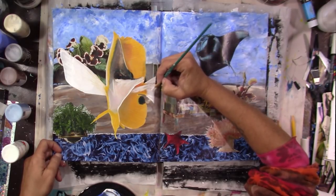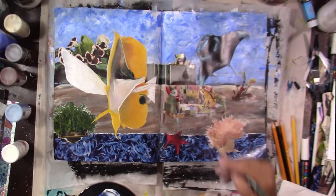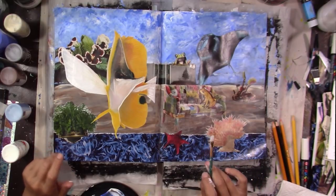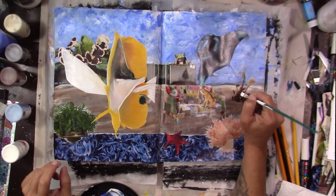So I'm trying not to get my head in the way. I usually work directly over what I'm doing, so doing stuff off camera versus doing it on camera is very, very different. Okay, do I need white anywhere else? I don't think so. She says right before adding it everywhere.